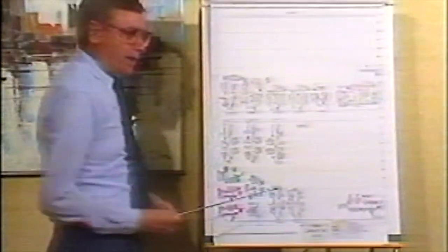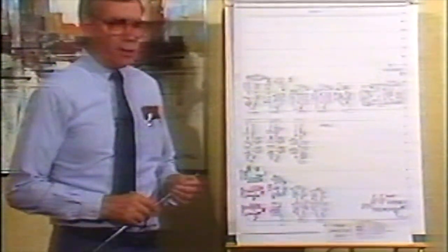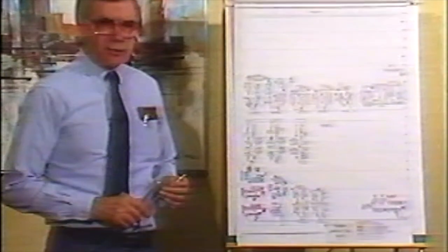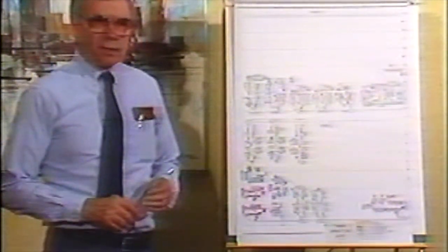But the key thing I think we learned in doing this is when we made the first U-shaped line that I described in detail, we did that without any operator involvement. It was just a matter of the industrial engineers went out there and over the weekend we rearranged the equipment, and when the people came in on Monday morning, here was a new operation for them to run. So there was a lot of resentment naturally from that.